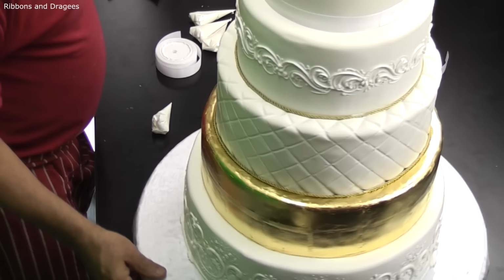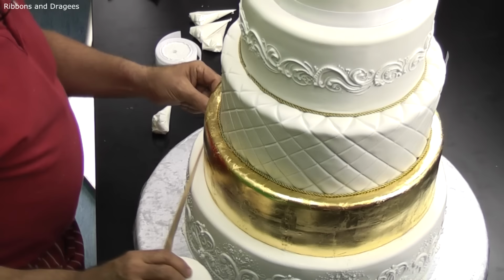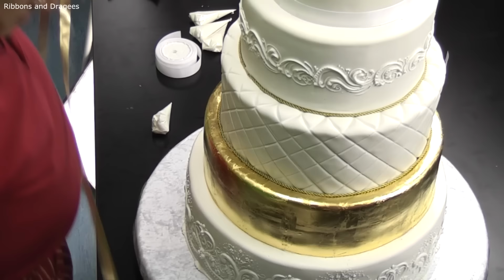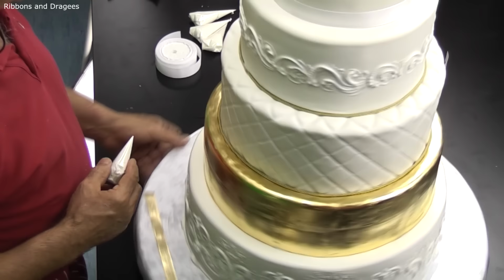That's also worked out. Now, when it comes to the point where the gold surface is, I'm going to use the gold ribbon first, like that here, to make it much cleaner. I just start from here. That's the back. No, that's the back. All right.